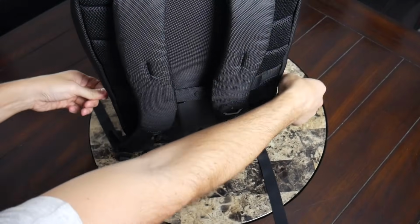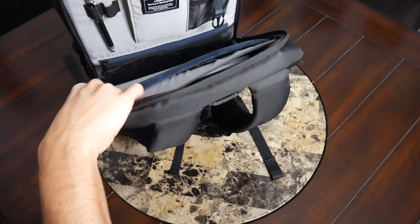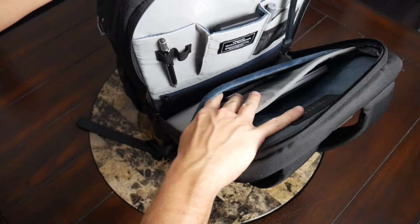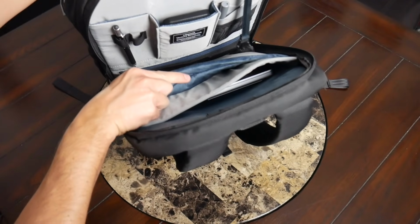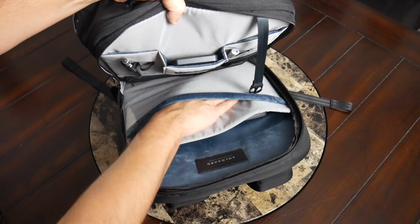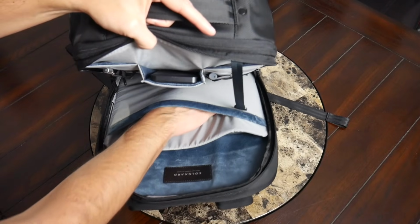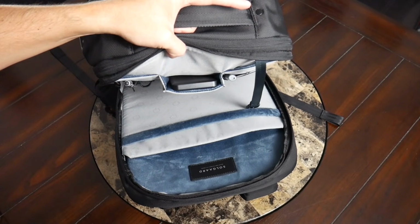And so this is the tech area where you have some good organization for your accessories and a dedicated tablet and laptop sleeve. So I'll start with the laptop and tablet sleeves. I like that you have a dedicated space for each. Good padding on these. Not as suspended off the bottom as I would like. They're a little bit close to the bottom, but it still feels like you have some protection for the tablet. I have my iPad mini, can hold a larger tablet for sure.